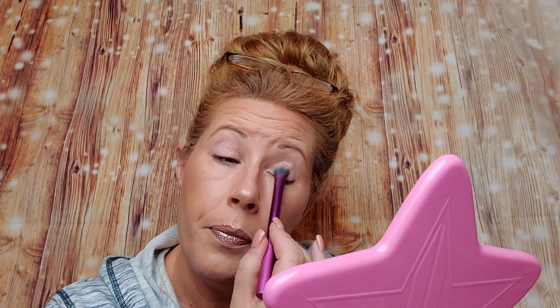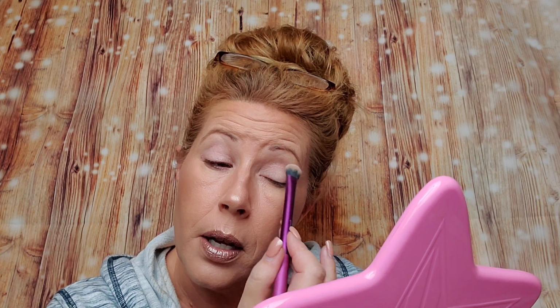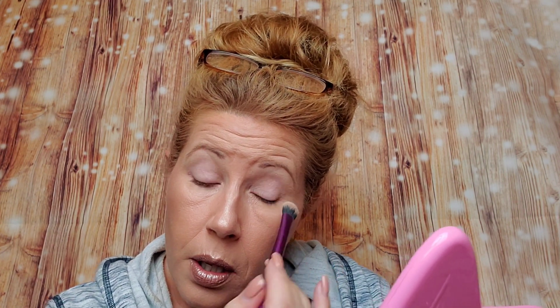And then I coat them with a little bit more eyeshadow as a base over my primer and everything. And that's kind of the way that I get my shadows to blend as best possible for me. Okay. So that's my fluffer brush.